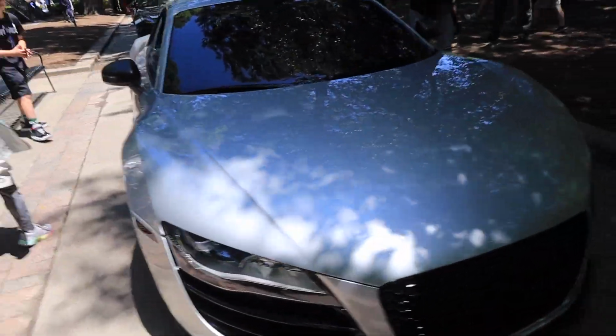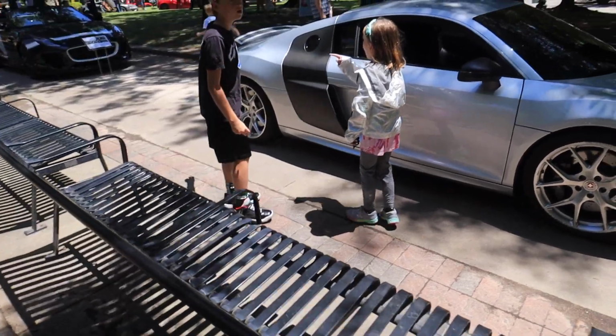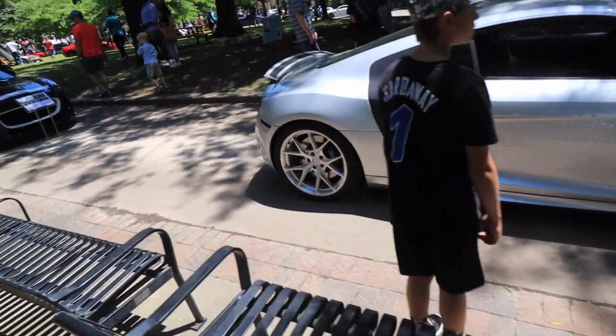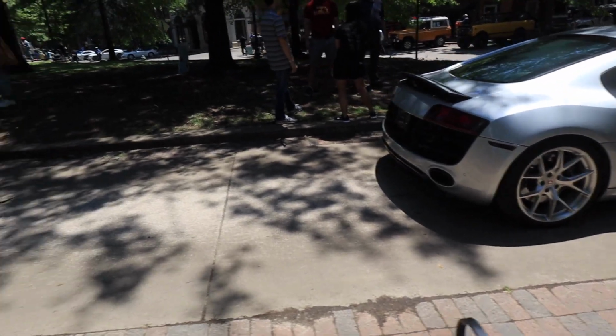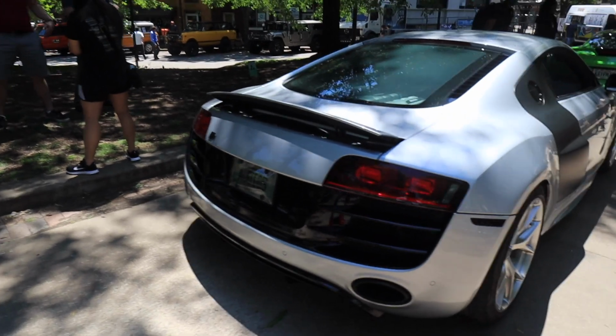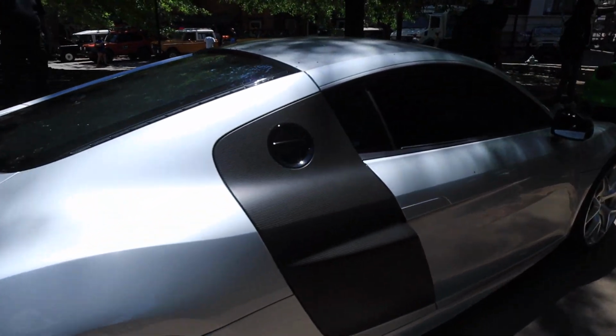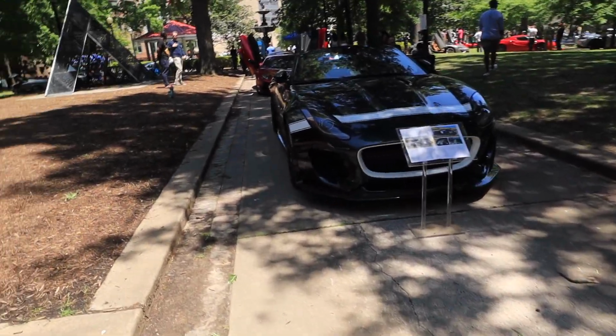Does it really? Look at the lamp. Kids be going crazy over the R8. Nice as hell though. You got a tip. That's an aftermarket screen you got in there. I don't know if I was spending money for one of these, but they still nice though.